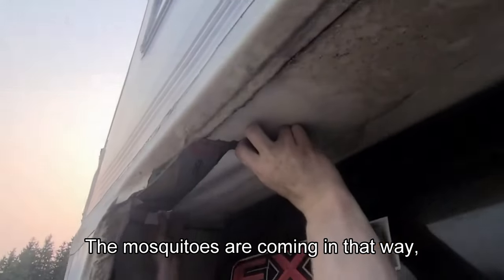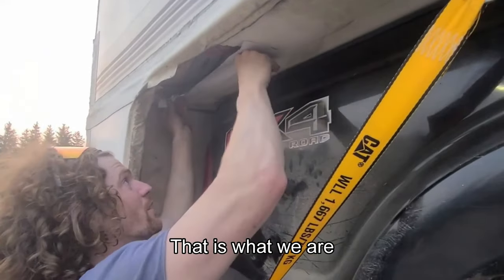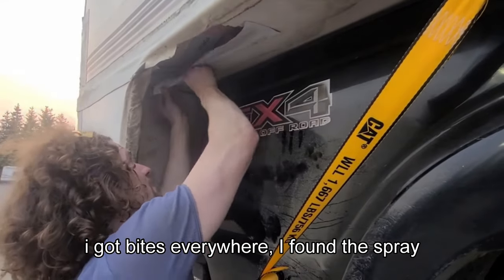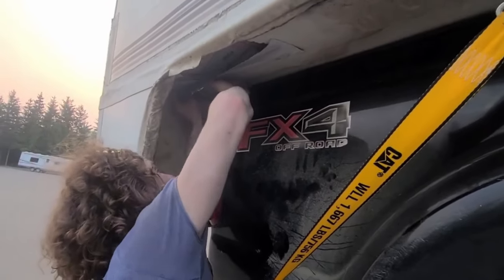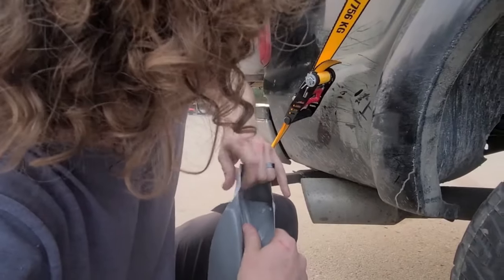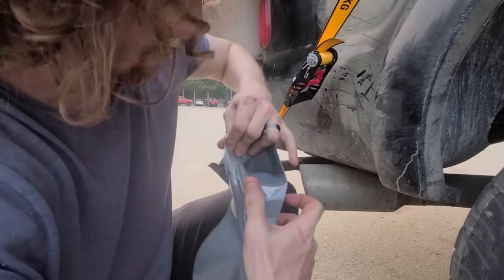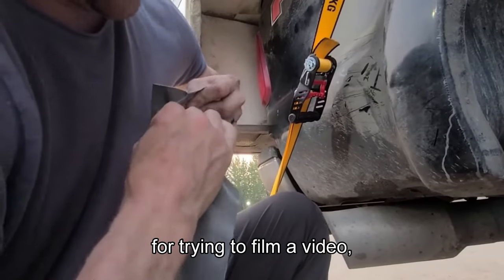The mosquitoes are coming in that way. Well, that is what we are. Got bites everywhere. I found my spray. Ah, jeez. Things have gone wrong. This is what I get for trying to take it.